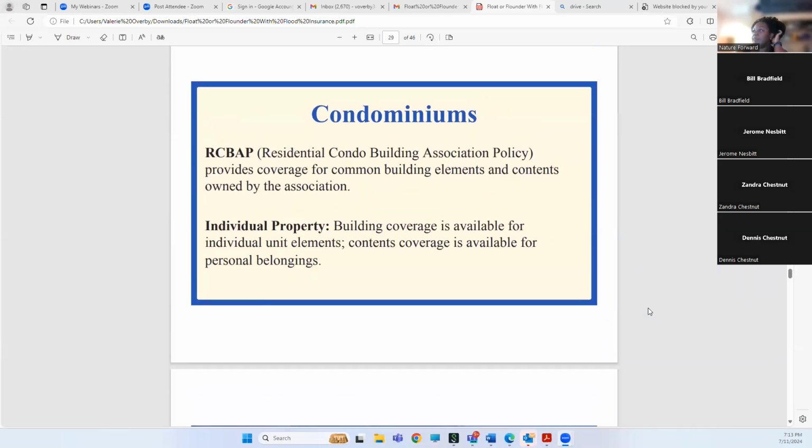And for condominiums, a residential condo building association policy provides coverage for common building elements and contents owned by the association. So if you live in a condo, it is best to check with your condo association and see what they offer as it relates to flood coverage. And for individual property, building coverage is available for individual unit elements, and contents coverage is available for personal belongings. So basically anybody can get contents coverage, whether you are a renter or an owner, but if you are in a condominium, make sure it is in alignment with the coverage they provide. And if you have a mortgage or you own your home, you are responsible for purchasing your own flood insurance.